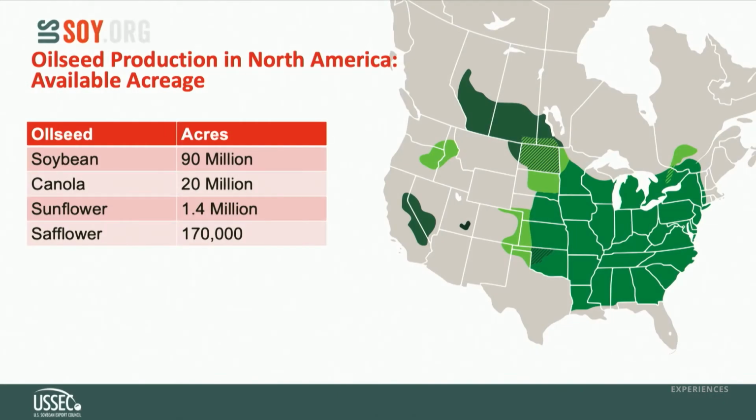You can see the top competitors that are in the same geographies, basically canola oil at 20 million. So you've got the opportunity to grow high oleic soy on 80% more acreage in the United States than canola can. In the case of sunflower, only 1.4 million acres can come into play, and safflower, you can see, is really a non-factor.